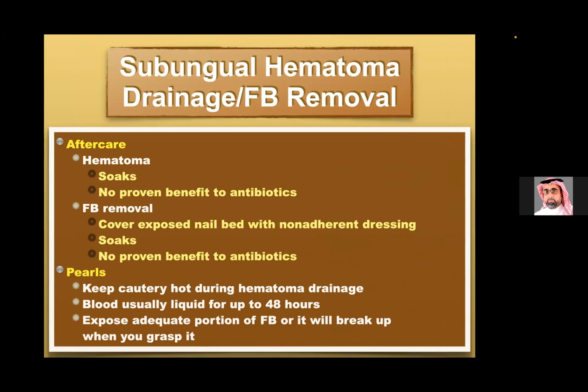After drainage of the hematoma, you can put the patient in socks, and there is no need to start antibiotics. For removal of a foreign body, just cover the exposed nail bed with a non-adherent dressing. If the foreign body was in the foot, you can use socks. No benefit to starting antibiotics for this patient.